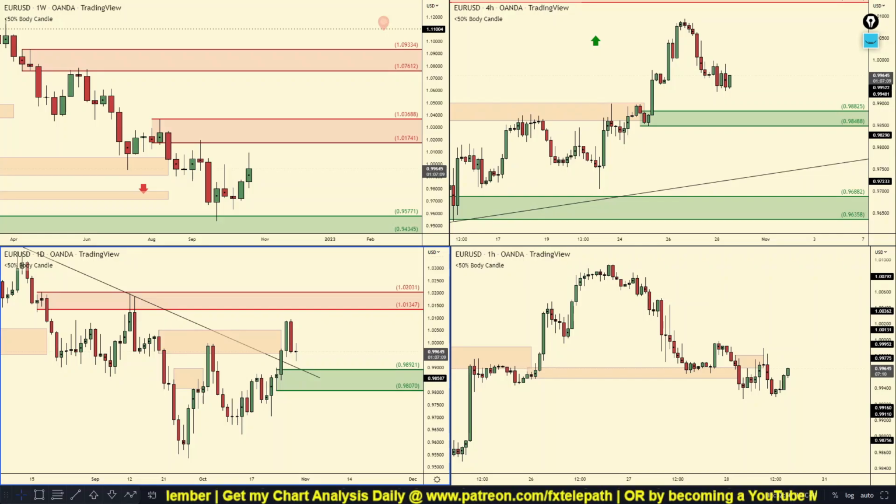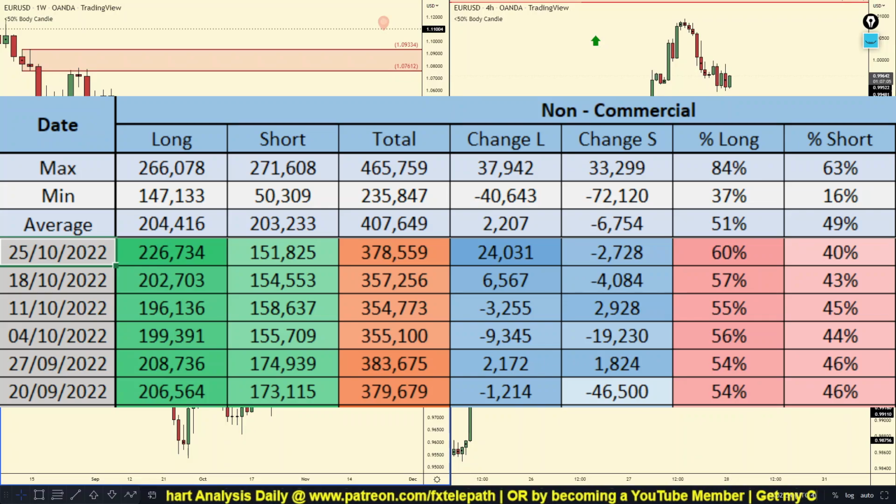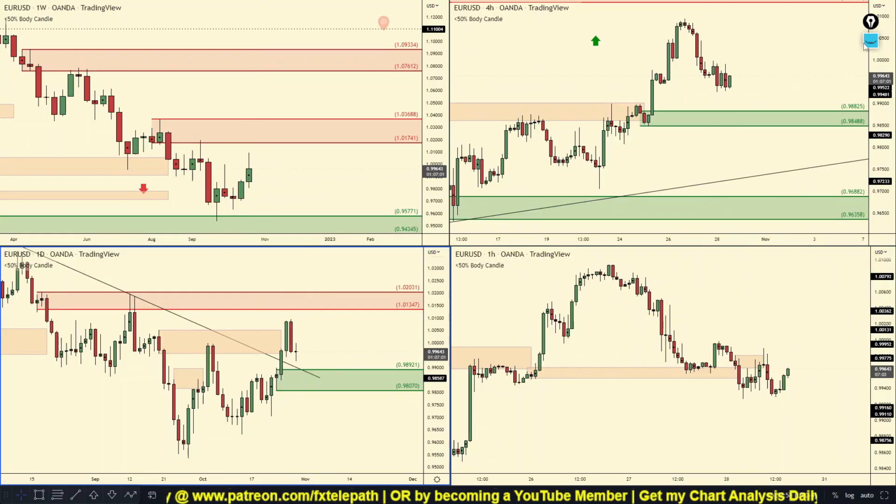All right, next we are going to look at the EURUSD forecast. The past week the banks added 24,000 long positions, and they got rid of 2,728 short positions. Now if you look at the Euro-US dollar, remember we have a weekly downtrend, and we are clearly seeing a rally up in the euro right now.